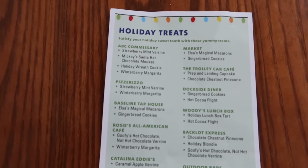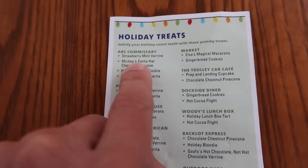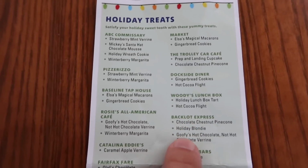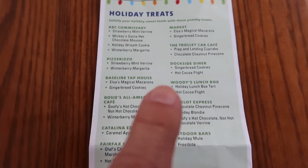All right. I'm thinking of maybe trying a couple more things. Maybe three more things. I want to get this holiday wreath. I want to get this Santa hat. And then I think I want to get this blondie. So let's start heading in that direction towards ABC Commissary and Backlot Express.